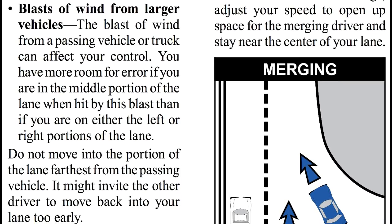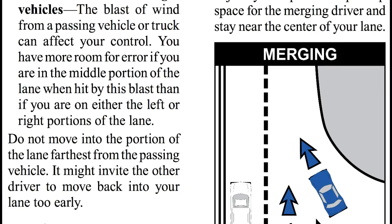Avoid being hit by blasts of wind from larger vehicles. The blast of wind from a passing vehicle or truck can affect your control. You have more room for error if you are in the middle portion of the lane when hit by a blast of wind than if you are on either the left or right portions of the lane. Do not move into the portion of the lane farthest from the passing vehicle. It might invite the other driver to move back into your lane too early.